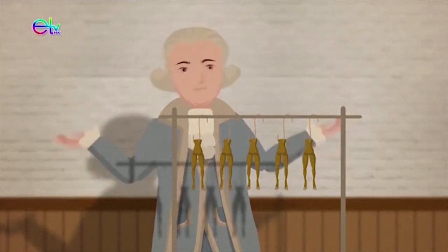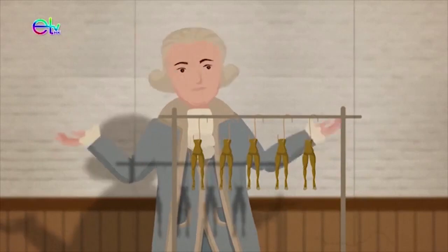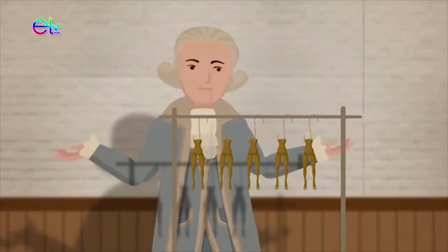"It's electricity. Benjamin Franklin discovered electricity in the air, and now I have discovered electricity in the frog. I am going to call this animal electricity."